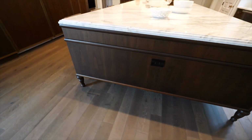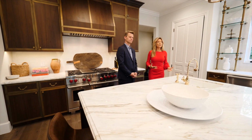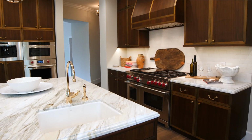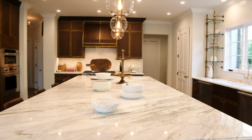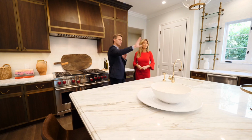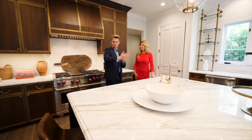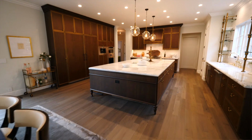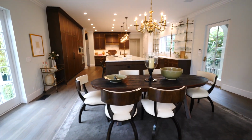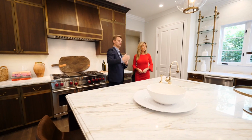And this island is huge. We're talking about 6 feet wide, 14 feet long. It really serves as the anchor of this entire area. It does. The original home, believe it or not, had a galley kitchen on this side. So probably about half of this side, and then a mishmash of rooms in the back. What this builder did, they pushed the house out this way, and then I believe we even pushed it a couple feet to the east there to create this quintessential great room, which has your kitchen and family area in it.